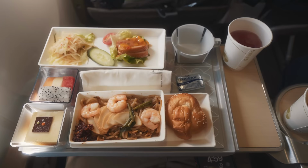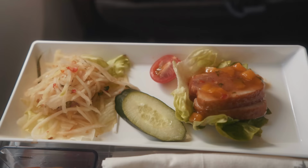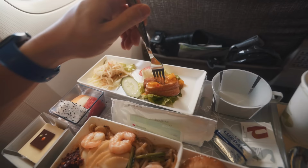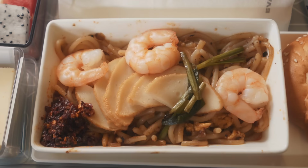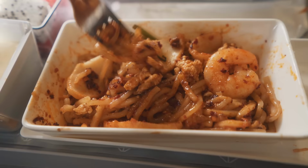With all that out of the way, our meals have arrived. The appetizer was a smoked duck breast with mango salsa and papaya salad. It actually tasted pretty good. For my main, I had the stir-fried prawn noodles. The chili sauce looked and smelled really good, and I made sure to mix it thoroughly into the noodles. This dish was delicious.